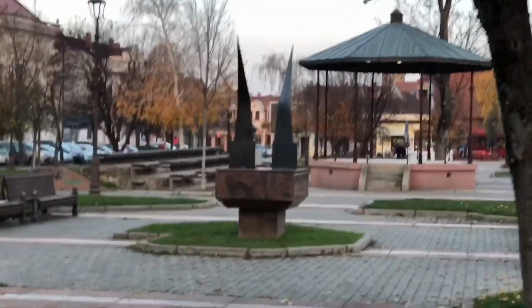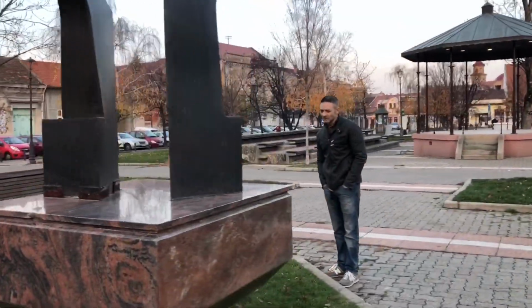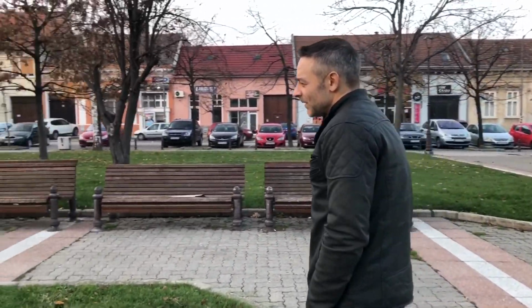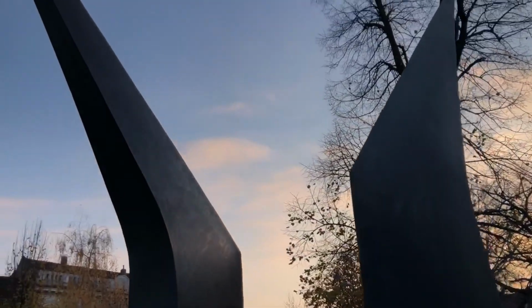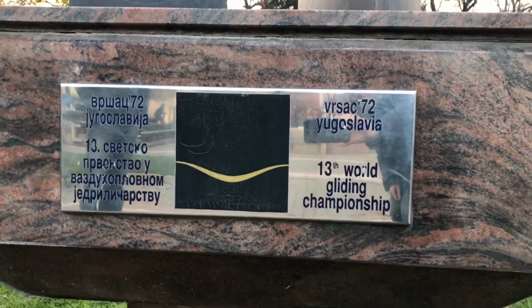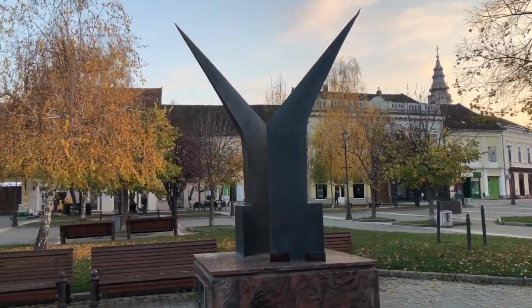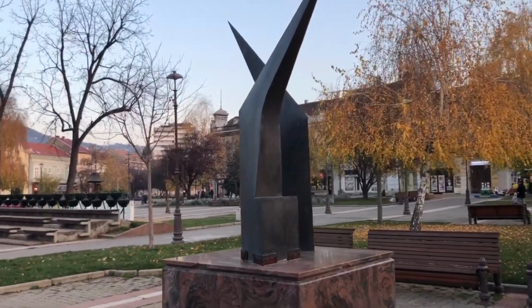Look at this, I think we found a legitimate Spomenik here in Vršac. Does it say anything? No, this is Yugoslavia. This has to do with the paragliding championship. So this is a Tito-era Spomenik, but it has nothing to do with the NOB. This is a paragliding championship, Yugoslavia, 1972. Look at that. Congratulations, Vršac. And I guess it resembles a paraglider in some way. It resembles something.